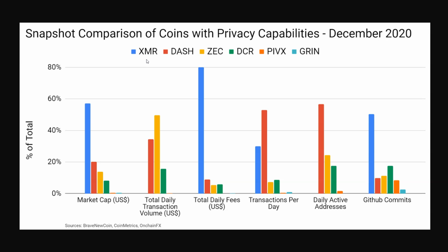Unfortunately, because it's so private, you can't audit the blockchain. You don't know how much Monero exists. Theoretically, we can guess, we can try to figure it out, but we don't know for sure. Whereas Zcash, you can actually tell because they had a hidden inflation bug that they patched and fixed. And Dash and DCR aren't really privacy coins, but like I say here, they have privacy capabilities. So you're able to, much like Zcash, do not shielded addresses, but coin mixing is what essentially it comes down to.